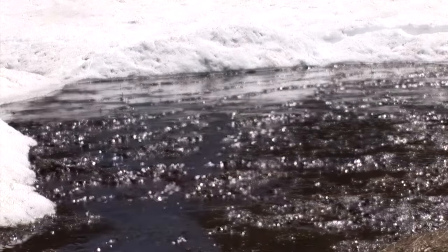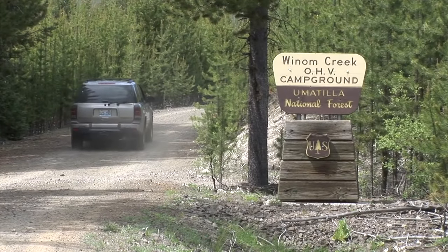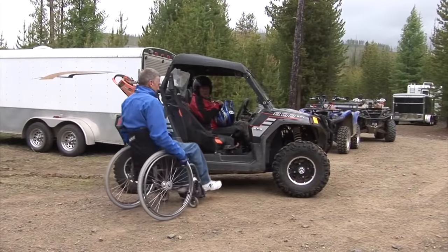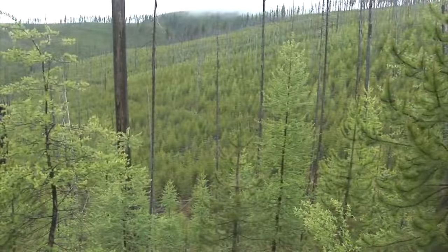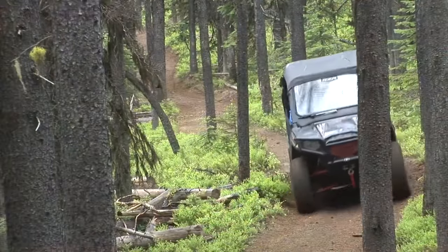Back on the Blue Mountain Scenic Byway, we meet up with the Northwest Trail Riders Association at Wynnum OHV Park. The road to the campground is a little primitive, and here in the campground and staging area, it's hard-packed gravel. There's 150 miles for riding out here. There are some restrictions, so be sure to check the U.S. Forest Service website. Other than that, let's go ride! A side-by-side is okay, as long as it's the legal 50 inches or less.